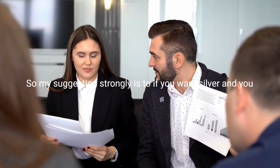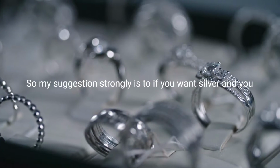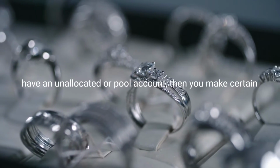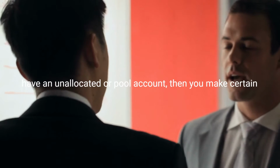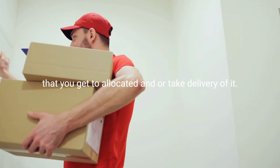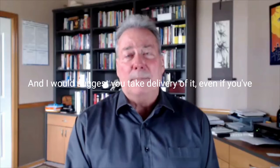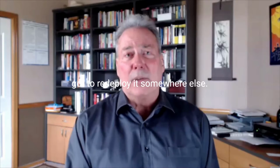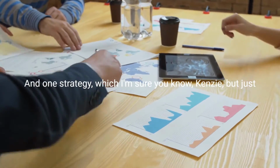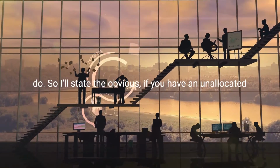So my suggestion strongly is, if you want silver and you have an unallocated or a pool account, then you make certain that you get to allocated and or take delivery of it. And I would suggest you take delivery of it, even if you've got to redeploy it somewhere else. And one strategy, which I'm sure you know, Kenzie, but for new people who are not sure what to do, I'll state the obvious.